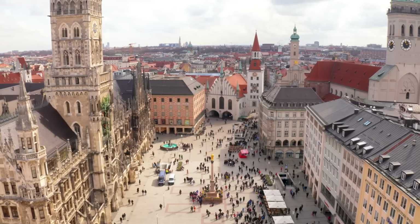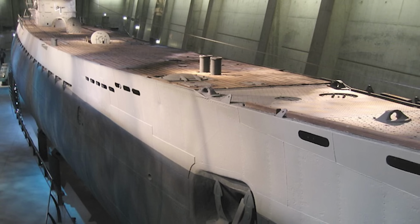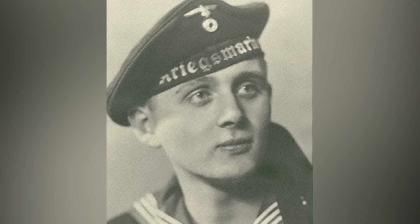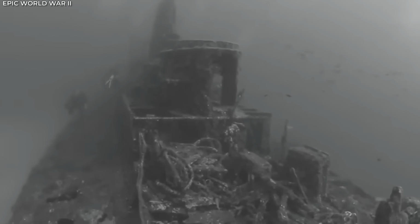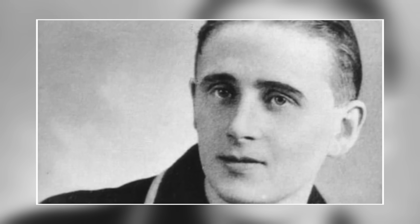Now, decades later, living a quiet life in Germany, Herbert had no reason to believe his old submarine had ended up anywhere other than the Mediterranean. He, like everyone else, believed the official story, but then Kohler and Chatterton came calling. They reached out to Herbert as part of their research, not even sure if he was still alive. When they found him, Herbert was in disbelief.